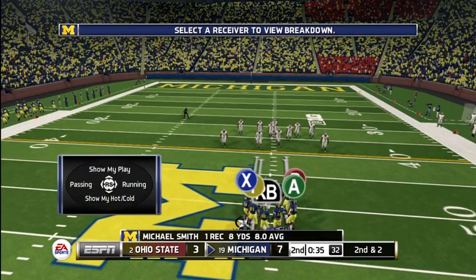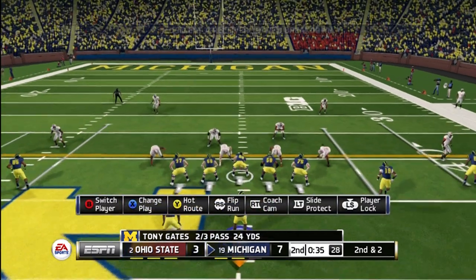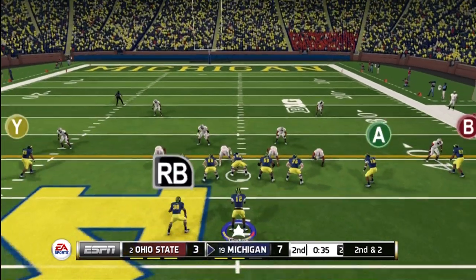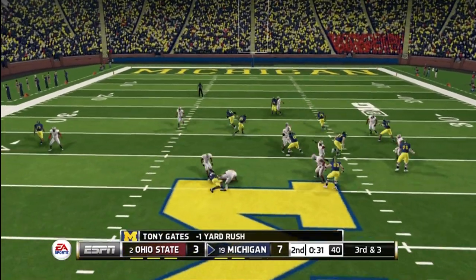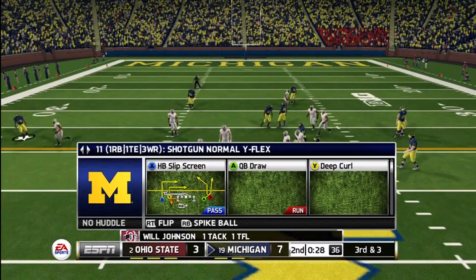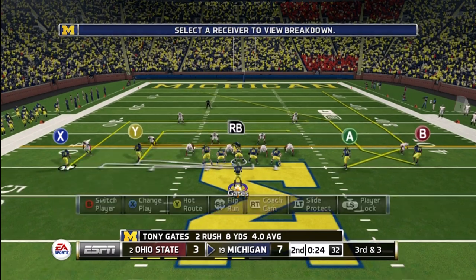It's second down, and they're about 2 yards away from the sticks. They'll knock him down for a loss. Call a loss of 1 yard on the play. Makes it third and three. Michigan is up by four.